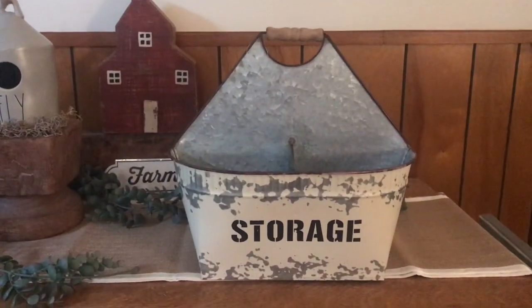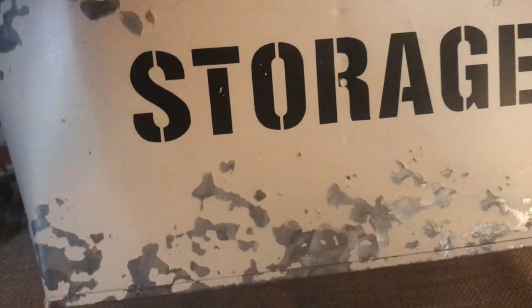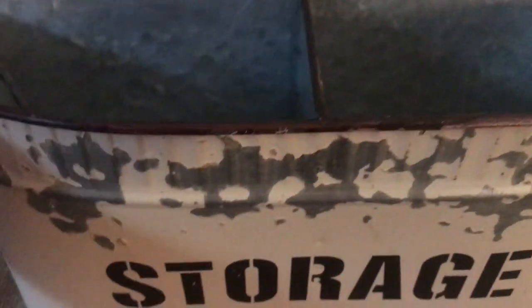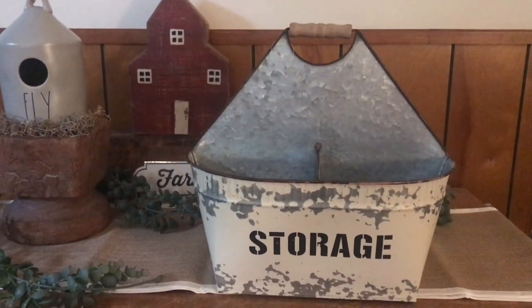Okay, this next thing is the storage bin. This is $34, and this thing is huge, and I love all the chippy details on it. This is like a cream, and then it's got the metal coming through, and it's got that rust look around the top. It's got a wooden handle, and then it's got 4 spots down in here. This is so cute. You could use this for 80 million things, seriously.